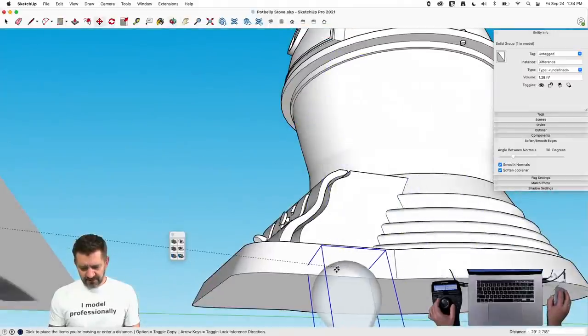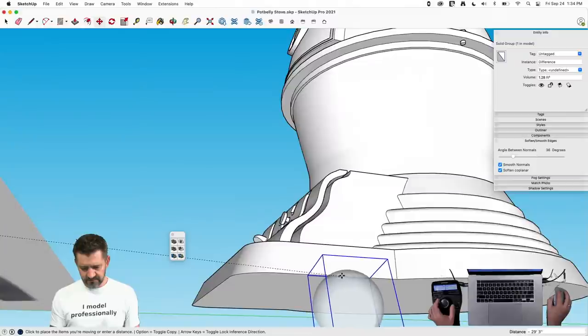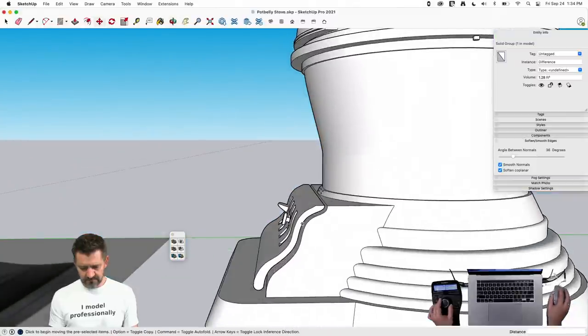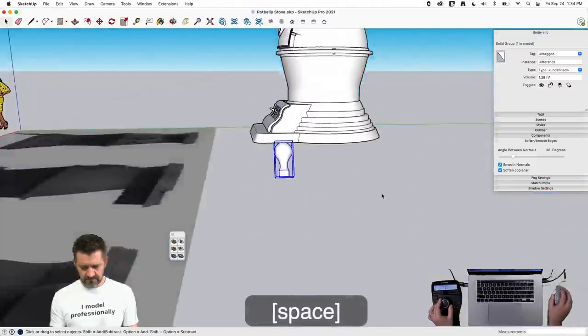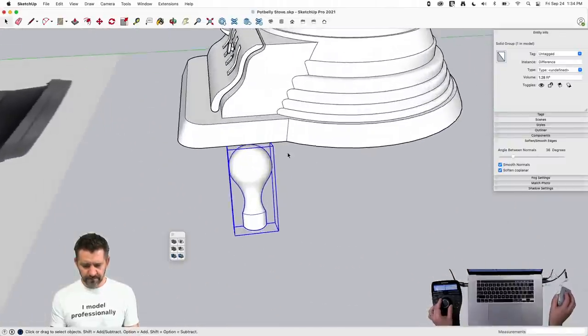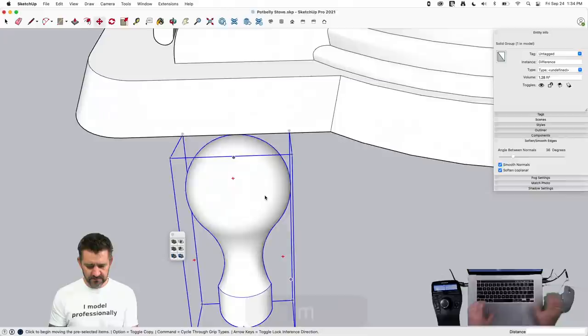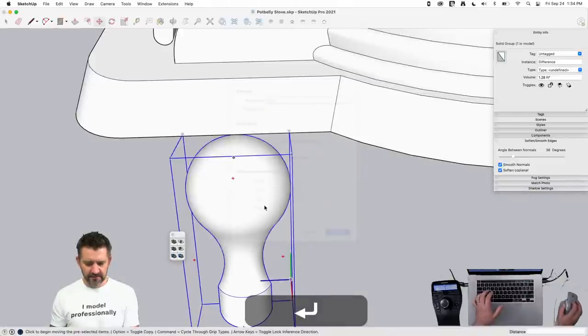All right, I'm definitely struggling with my, there we go. Maybe the midpoint there. Cool. All right, let me grab. The first thing I'm gonna do is make this a component. Leg.